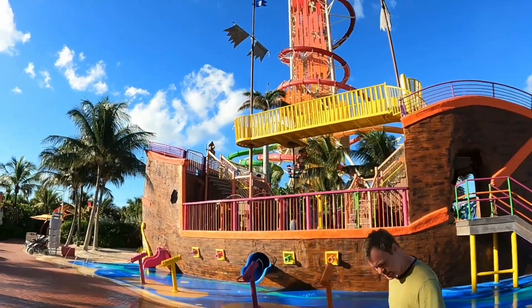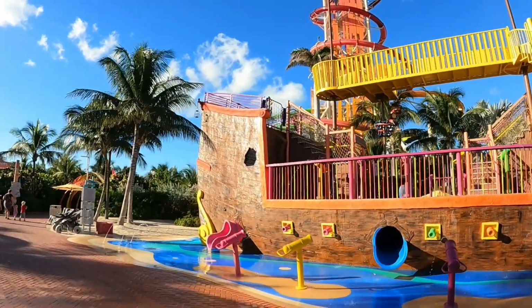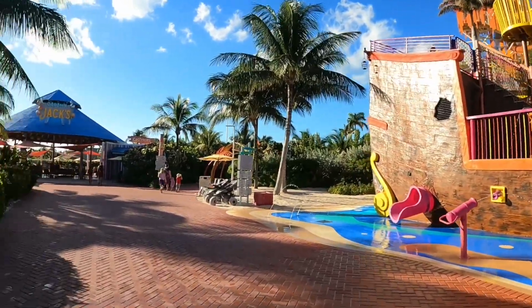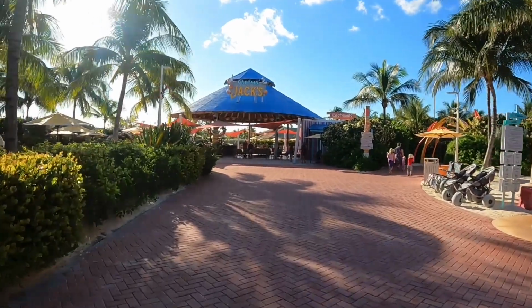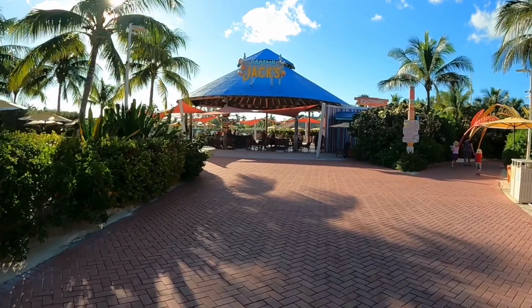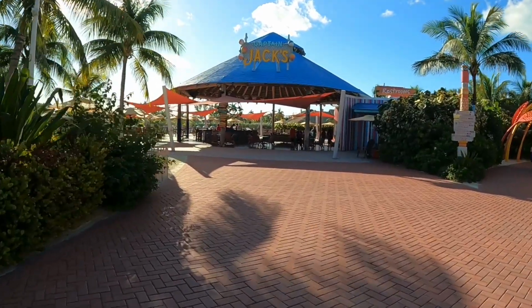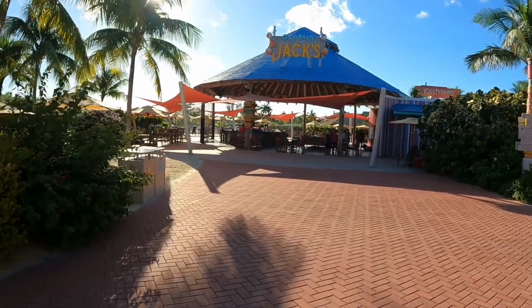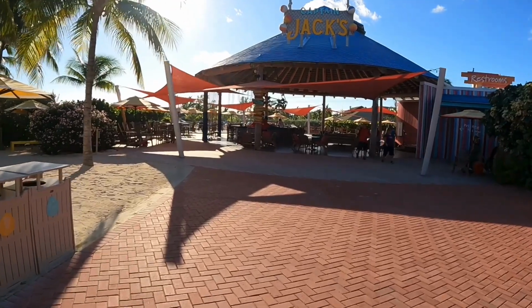Captain Jack's. This looks like to be new. This is a new restaurant. This was not here at Coco Cay, so this is a new addition to the island. And it's a restaurant here, so let's see what they got here. This is an extra upcharge, though. This is an extra upcharge? I think so, yeah. Well, we can always double check to see if it's an extra upcharge.